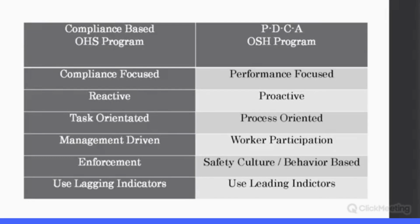When you look at the difference between a compliance-based, or what I'll call an OSHA program, versus a management program, plan, do, check, act program, OSHA tends to be compliance focused versus performance focused. A lot of OSHA programs tend to be very reactive versus proactive, very task oriented versus process oriented, and it's a top down system with OSHA. With a management system, it's ground floor up. There's a lot more opportunities for worker participation. OSHA programs tend to be driven by enforcement and very punitive versus management systems trying to be more of a culture-based, behavior-based process. And the OSHA programs tend to focus on lagging indicators versus the use of leading indicators. And that's where you're going to get a bulk of your improvement, by developing a better leading indicator for your safety program.